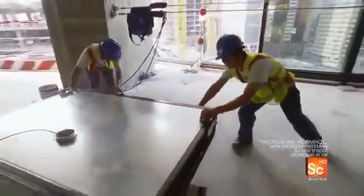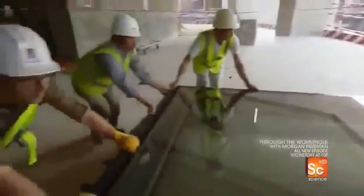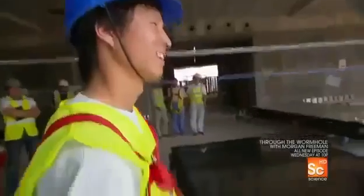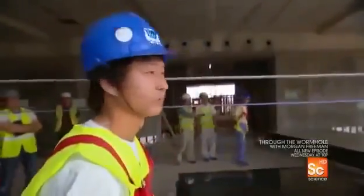With two panels of glass, each window weighs more than a pickup truck, making these some of the heaviest ever installed. I'm ready. That man's ready. His forearms are certainly ready. Yeah! Popeye from China. All right.